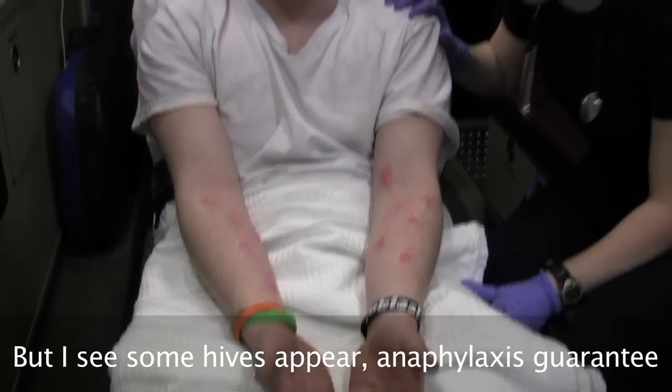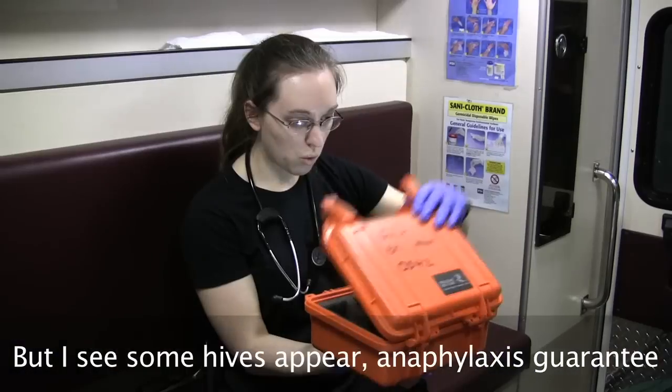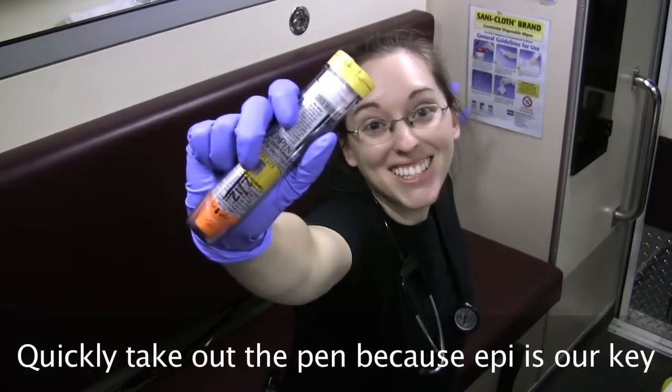Solumedrol later, if the working plan agrees. But I see some hives appear, and anaphylaxis is guaranteed. Quickly take out the pen, because epi is our key.